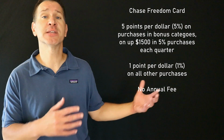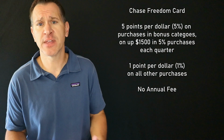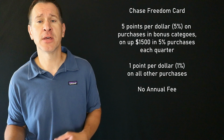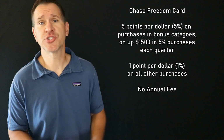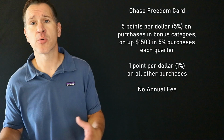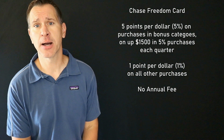However, if you are someone that does have a couple credit cards and maybe you have one that has decent rewards already, well, then maybe it would be good to couple the original Chase Freedom with these 5% categories with whatever cards you already have in order to get your benefits that way.